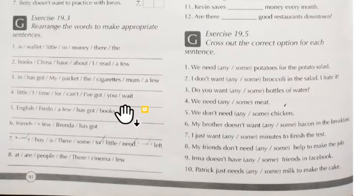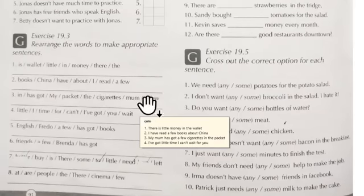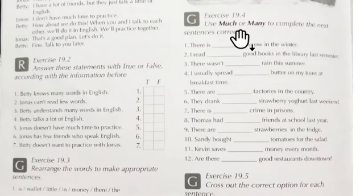Now I'm going to show you the answers. In the first one, you have to say there is little money in the wallet. Number 2, I have read a few good books about China. Number 3, my mom has got a few cigarettes in the packet. And number 4, I've got little time, I can't wait for you. Okay, you have to complete the rest. Now in exercise 19.4, you have to read the sentences and decide, is it much or many? Much with uncountable nouns, many with countable nouns.